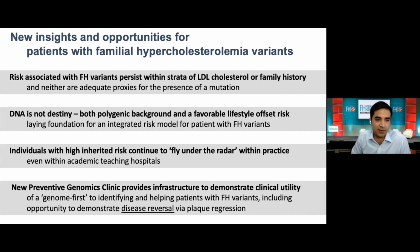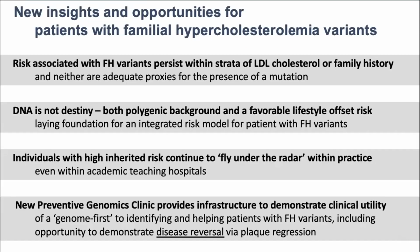And this really lays a foundation for an opportunity to help individuals, empower individuals to overcome whatever genetic risk they were born with. And lastly, we're quite excited about this Preventive Genomics Clinic, which really provides infrastructure to demonstrate clinical utility, finding these people, including an opportunity to demonstrate disease reversal.